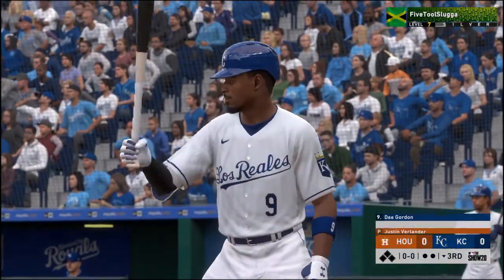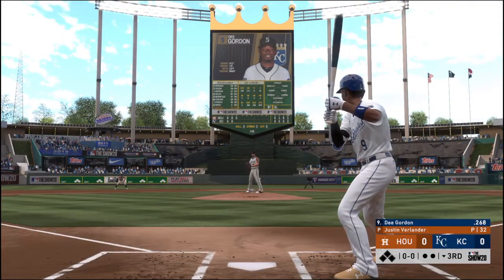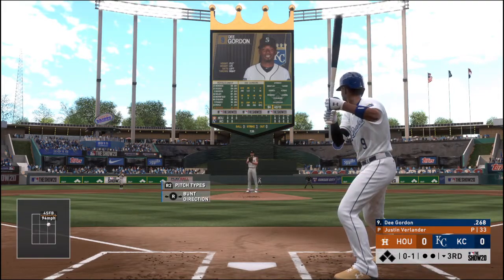Bottom of the inning now. And up next, the speedy D. Gordon. The second baseman. First offering on its way. And there's a fastball from Verlander to jump ahead 0-1.